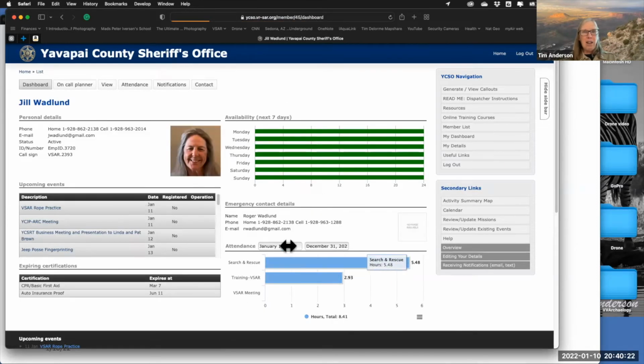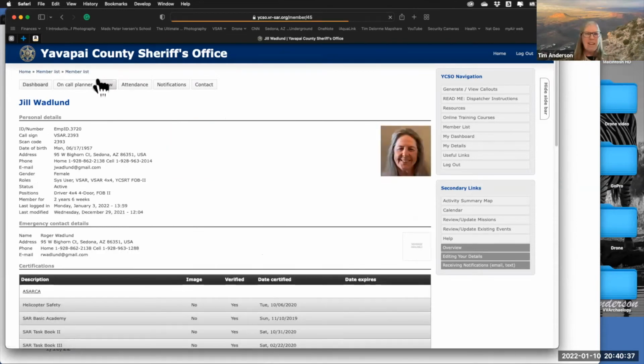And the scale changes, of course. You can see it telling me when my first aid is going to expire. Right down here, my auto insurance is going to expire. But if you go up to view, now you go down and you see personal contacts. If you go down further, I think it shows the vehicle information.